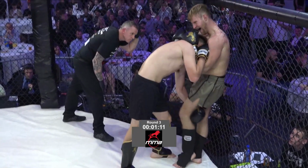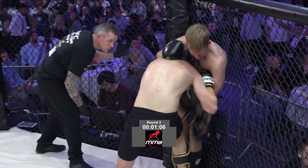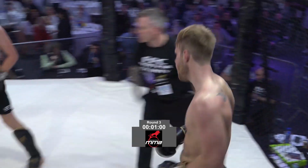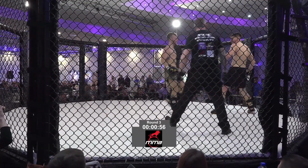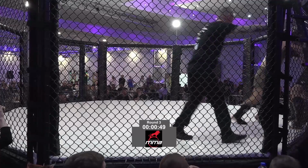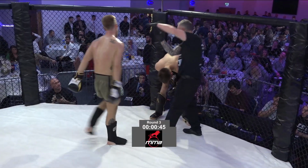Anthony pinning Sam towards the cage wall. Looking to implement some knees, but Sam is the one landing right now. Our referee Simon Croycroft resets the fight. So straight away we're seeing the pressure of Sam pushing Anthony towards the cage wall. Bit of reddening there on Sam's nose. That could come in against him with the judges.